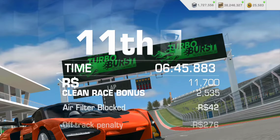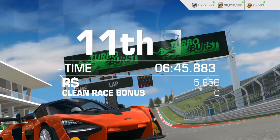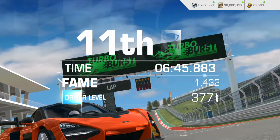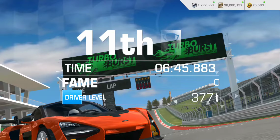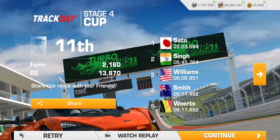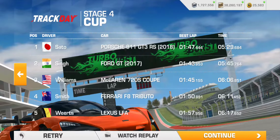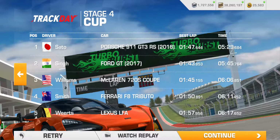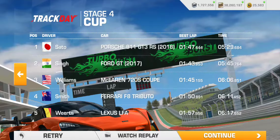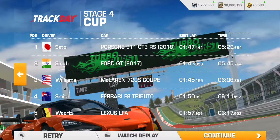That is another stage complete with the last fastest lap challenge done. 11th place. They didn't take into account, they didn't rank us by the actual fastest lap time, did they? Now that is unfortunate. Oh well. Yeah, first place didn't even get the best lap by far. That's pretty far off.